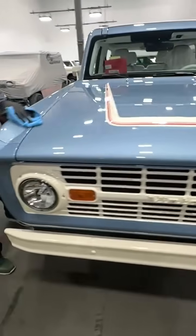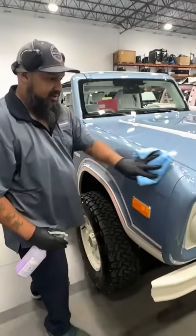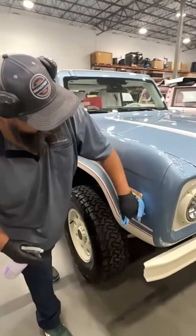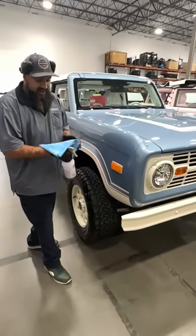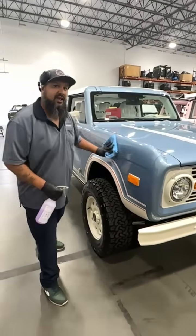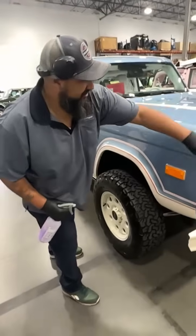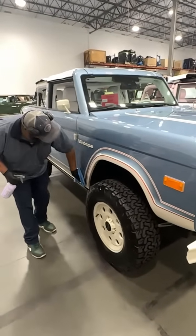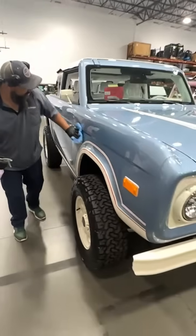Terrence, hey man, how you doing? All right, walk us through what you're doing here. So this one's about to ship out? Yeah, this one's about to ship out. Right now I'm just wiping it down and getting it prepped for ceramic coating. Okay, so we're gonna give it ceramic coating before we leave. Okay, awesome. And this one wrapped up detail not too long ago. Yep, wrapped up detail and about to ship out.